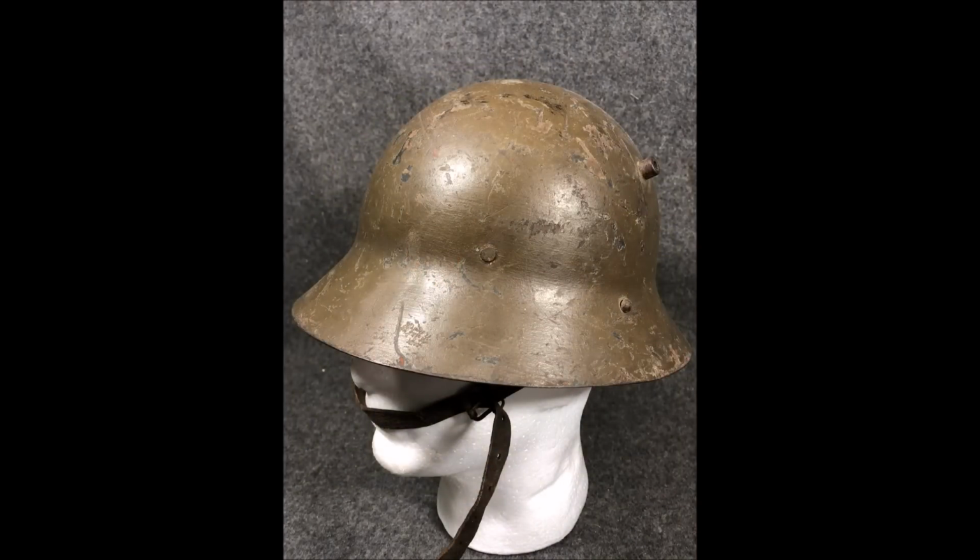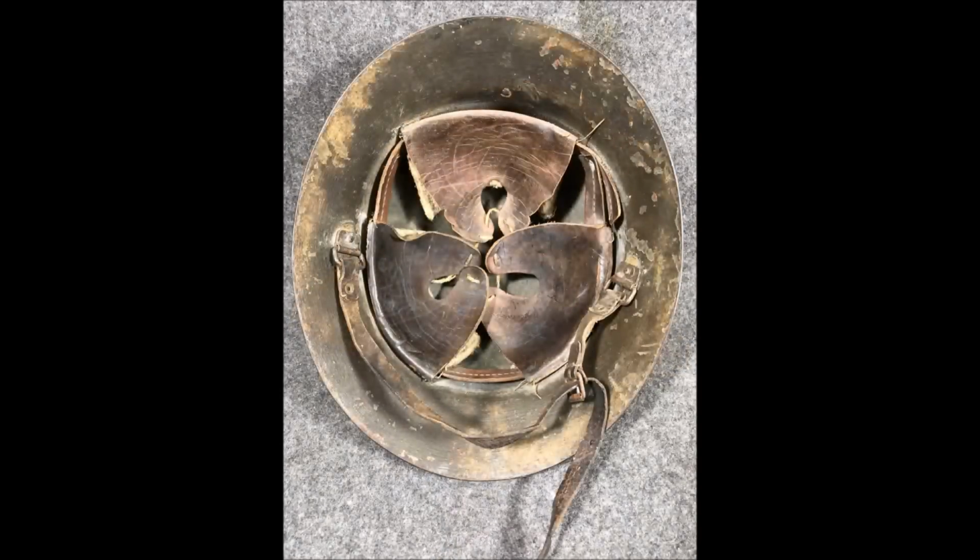Really cool. Now we've got the Czechoslovakian 1930 helmet in the original kind of brown color. It's got the three-pad liner system. A lot of these were sent to Spain in the 1930s, and that's where you get this.